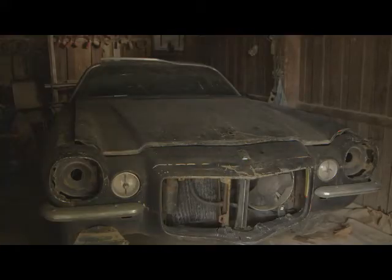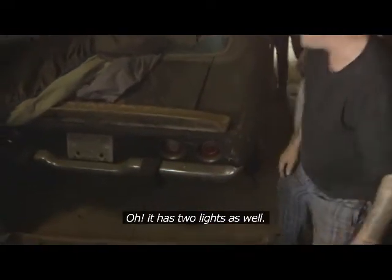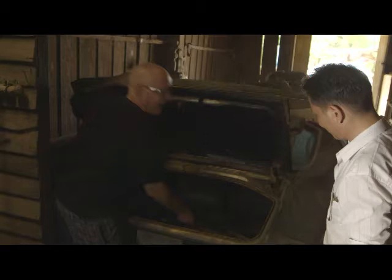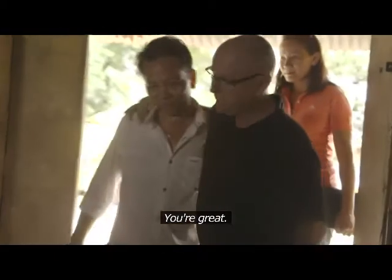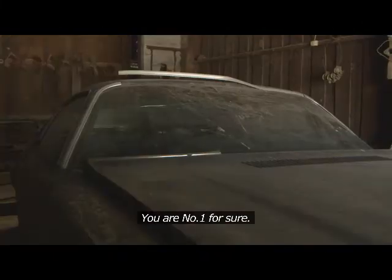Wow, it's the car. It's there. It's the Camaro, and it's not only the Camaro, it's the 73 Camaro with the right lights. And the right grille. I don't know where he digs them up. I don't know who he talks to. I'm trying not to show that I'm so happy because his price is gonna go up.